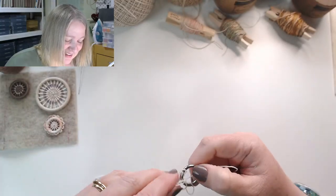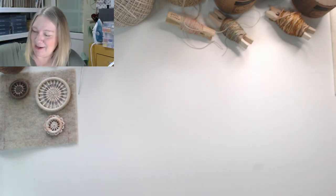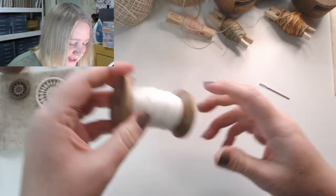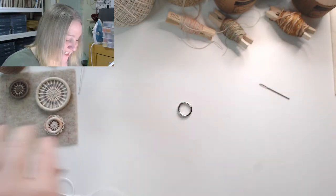Right. No, I'm gonna start again. Right. Here we go. Let's get my needle. Right, so let's pretend none of that happened. Let's get some thread. So I want about 3 meters of thread.